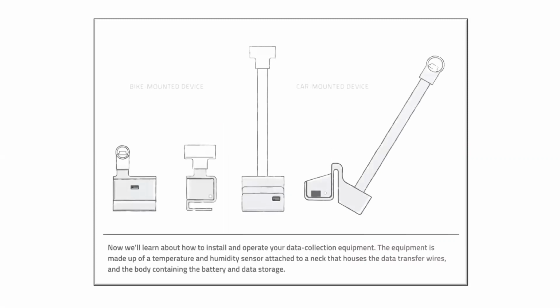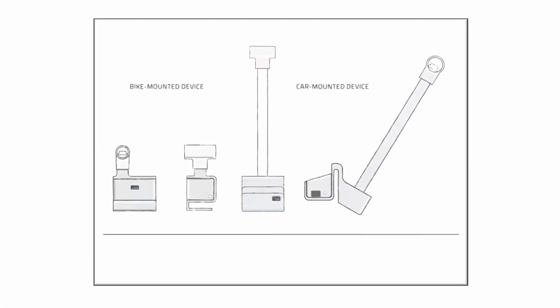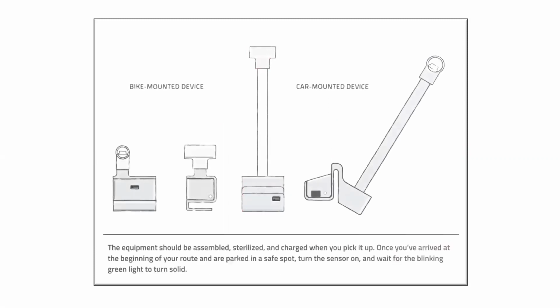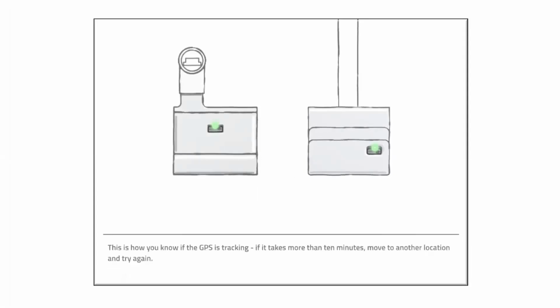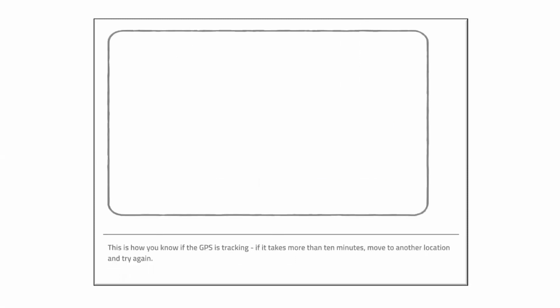The equipment is made up of a temperature and humidity sensor attached to a neck that houses the data transfer wires and the body containing the battery and data storage. The equipment should be assembled, sterilized, and charged when you pick it up. Once you've arrived at the beginning of your route and are parked in a safe spot, turn on the sensor and wait for the blinking green light to turn solid. This is how you know if the GPS is tracking. If it takes more than 10 minutes, move to another location and try again.